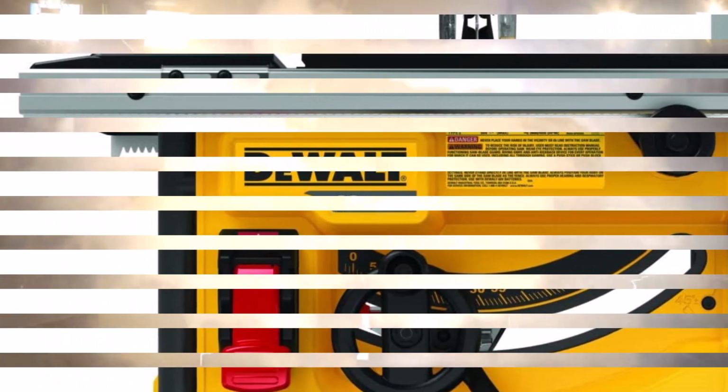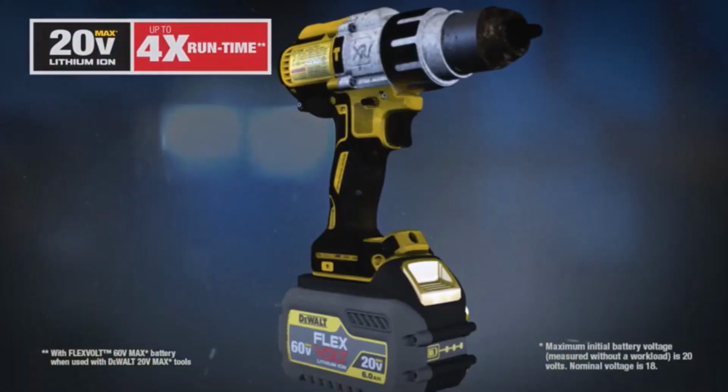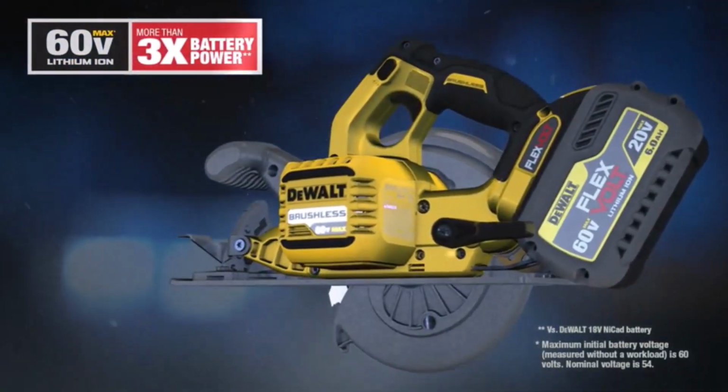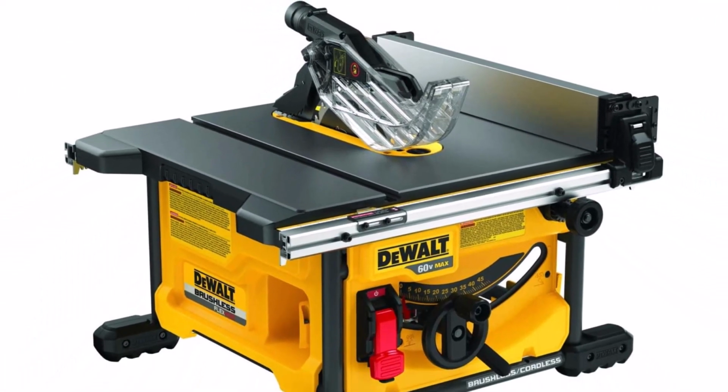This DeWalt DCS7485B is a 60 volt portable table saw. And although it does not come equipped with the battery and charger, they're sold separately. You get a fully capable tool that operates on the 60 volt battery, but can also be powered through a cord by plugging it into a power outlet.